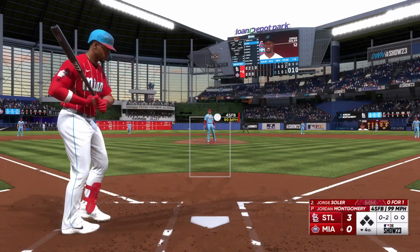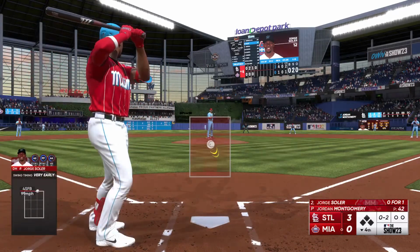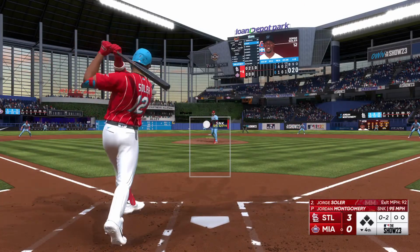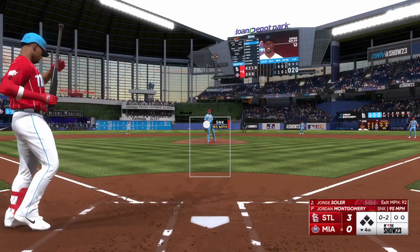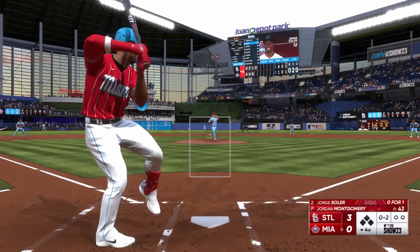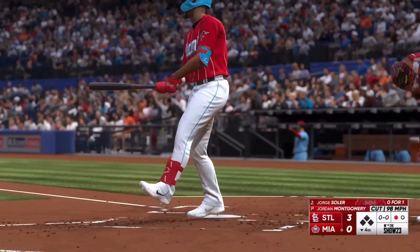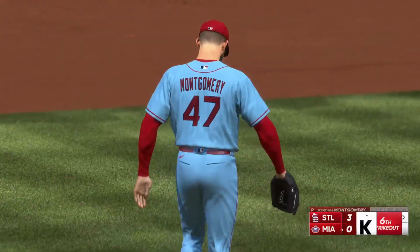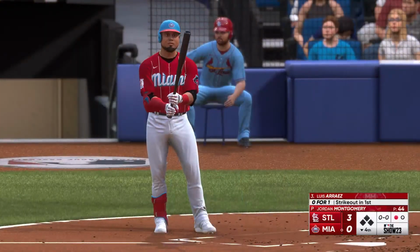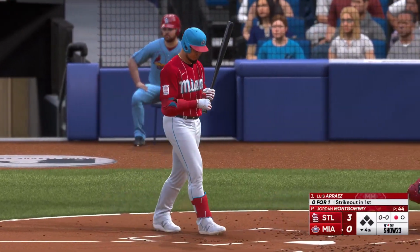Swing and a miss. And it's 0-2. Next offering is fouled back. The 0-2. Struck him out swinging. The high heat, too much on that one. Really love the pitch sequence right there. I'm telling you what, pitcher and catcher are on the same page right now.